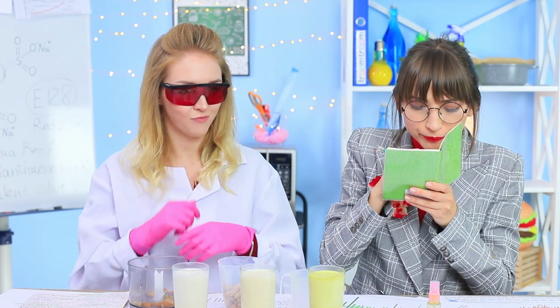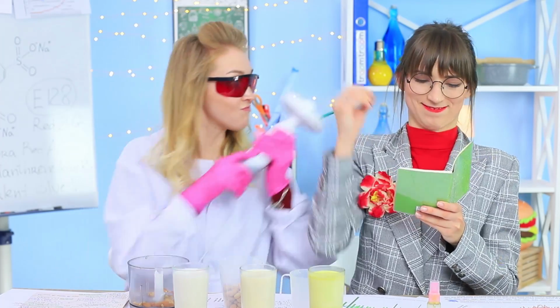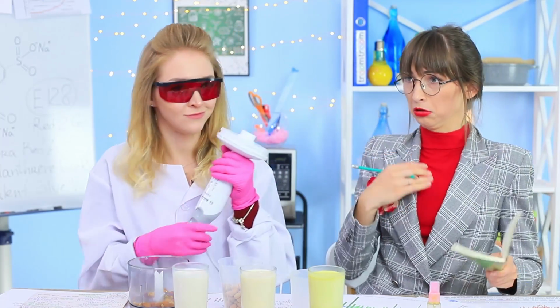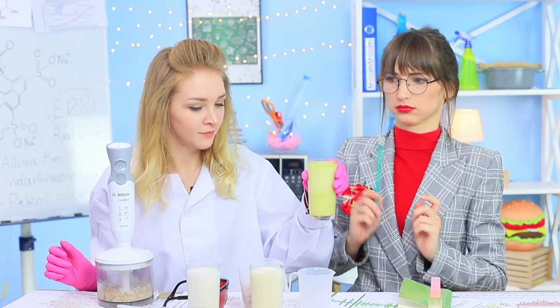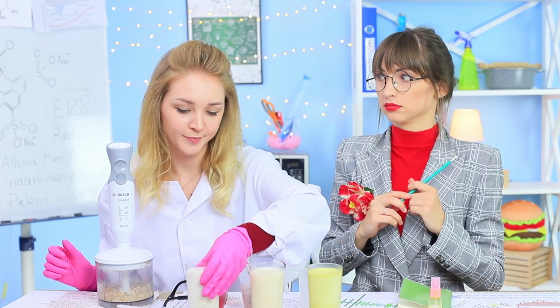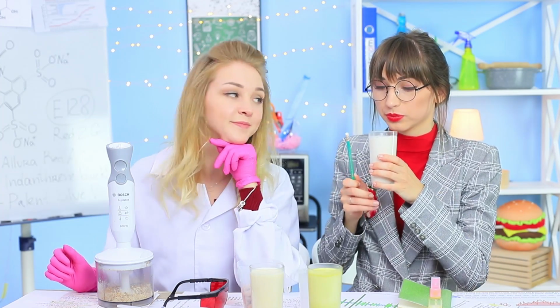Ratatouille, it would be better for you to just sit still, or else my blender will come for you. Miss Ratatouille gets so terrified that she gets the hiccups. Poor thing! She doesn't like somebody scaring her. The professor offers a test sample of almond milk for her to taste and calm down.